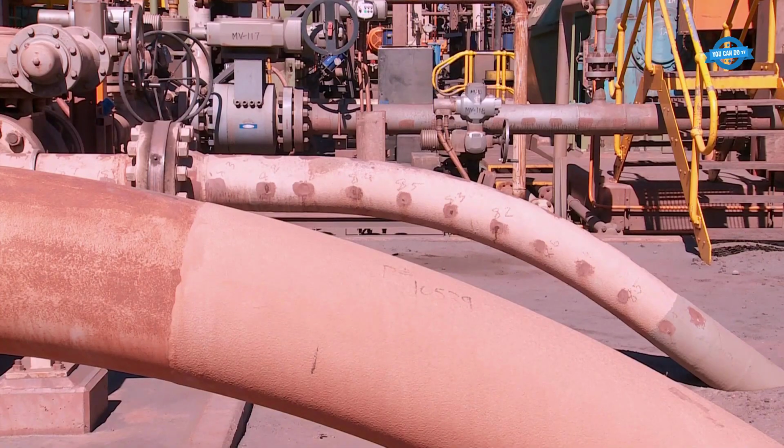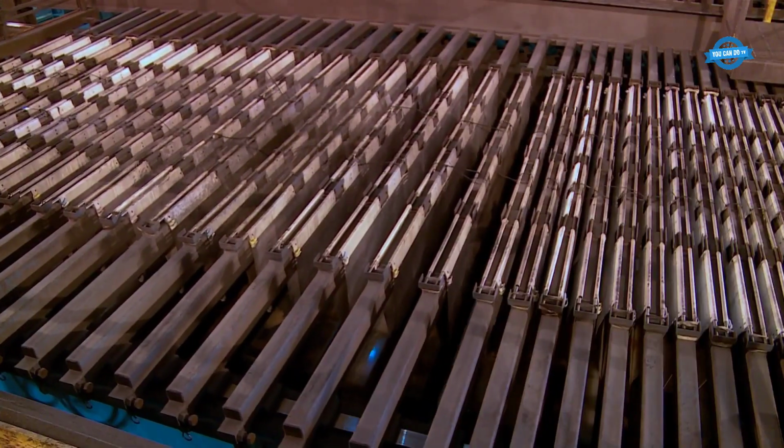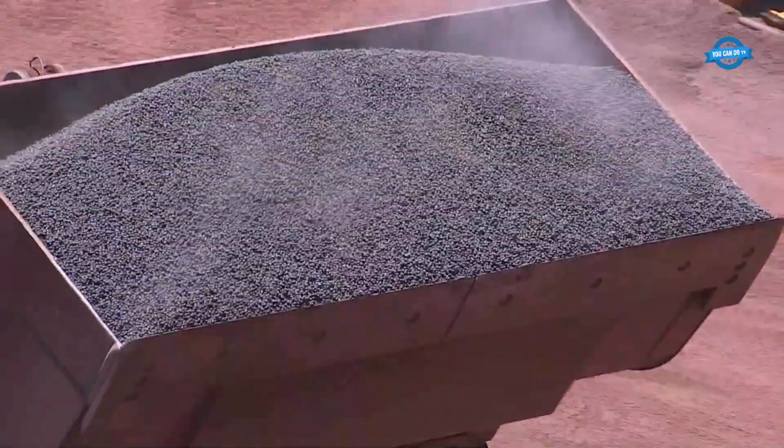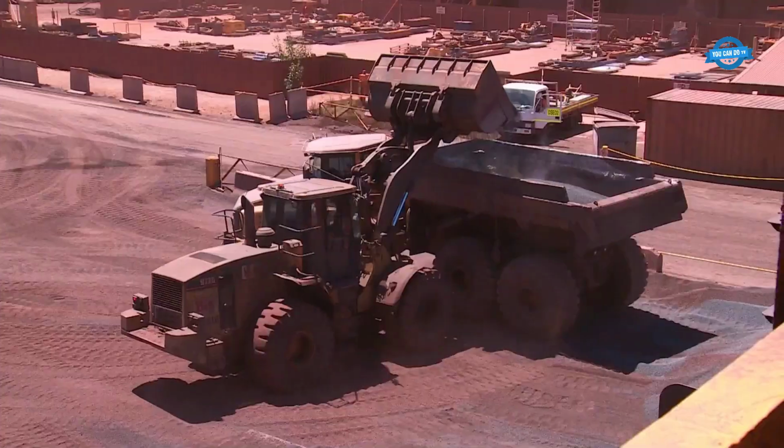Cooling and screening. After induration, the pellets are cooled and screened to remove undersized or oversized pellets, ensuring a uniform size distribution. Storage and dispatch. The final iron ore pellets are stored in silos or stockpiles before being dispatched for further use. Rail or ships are typically used for transportation to steel mills.